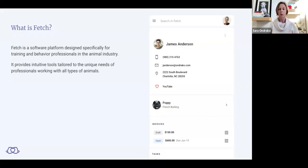The biggest thing about Fetch is that we didn't want it to be bulky, right? Like a giant Salesforce where there's all these different features that you may or may not use. So we tried to keep it pretty simple, pretty intuitive, and keep the features down to what people find most important and what makes organization in a business setting much more simple.